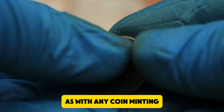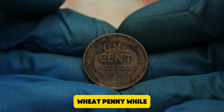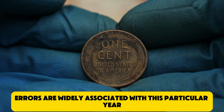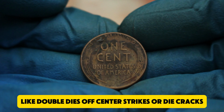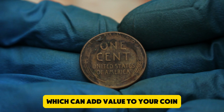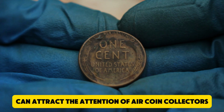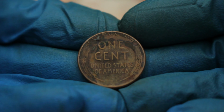As with any coin, minting errors can significantly increase the value of a 1957 D wheat penny. While no major errors are widely associated with this particular year, it's always worth checking for anomalies like doubled dies, off-center strikes, or die cracks, which can add value to your coin. Even small, unusual features can attract the attention of error coin collectors, who are often willing to pay a premium.